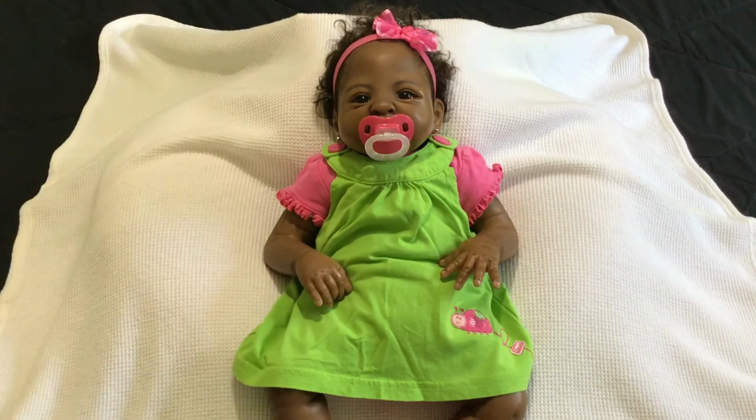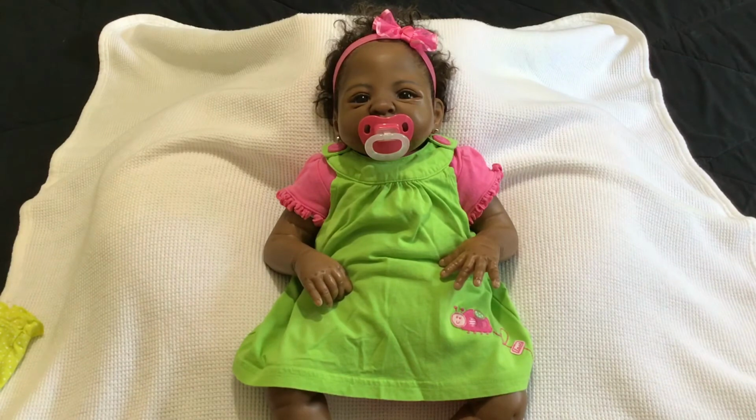I try to think outside the box when I go thrifting or go shopping for my babies. If I see something and I like it, and if it's too big to be a top, it could be a dress. I do that all the time.